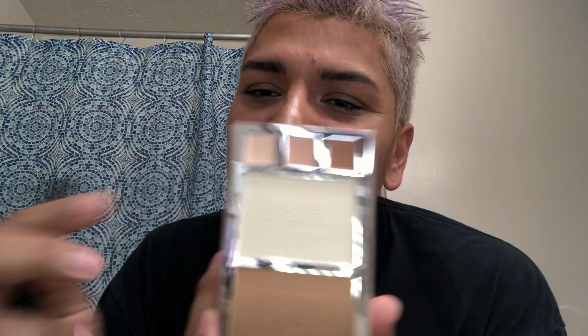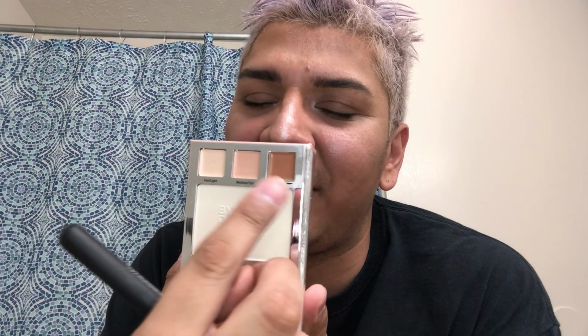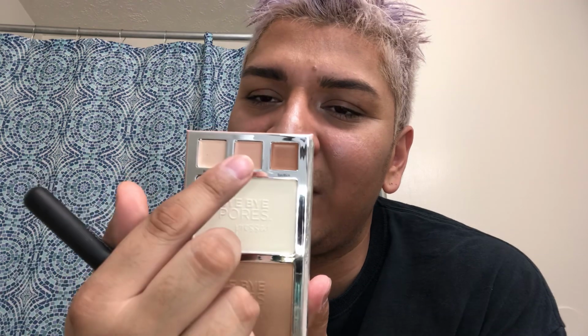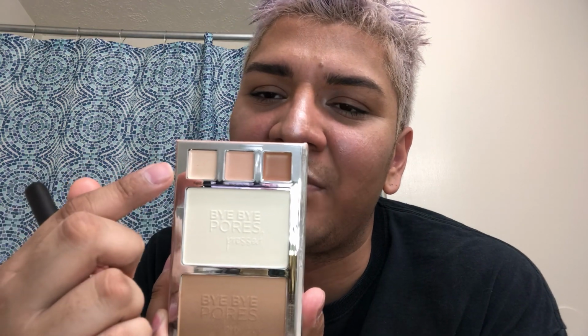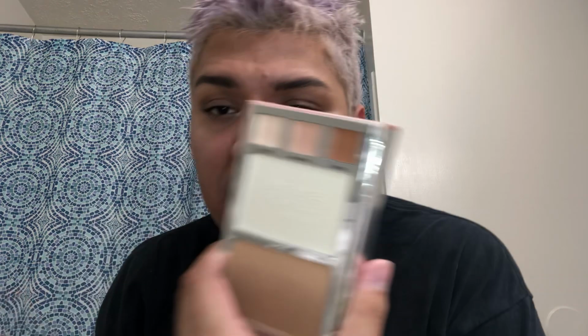With all this being said, I would say that these colors are really good. Even if you're deeper, you can get a lot of benefits out of this concealer right here. This one is something for me, and this one will be something for somebody way lighter than me. Translucent powder, I would have to say that I approve it 100%. It was really easy to use, and it doesn't have a lot of fallout, which is one of the reasons why I like it a lot.